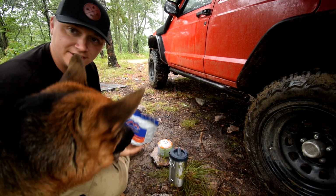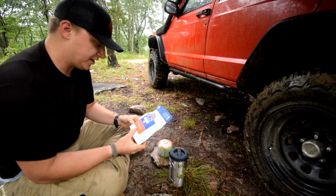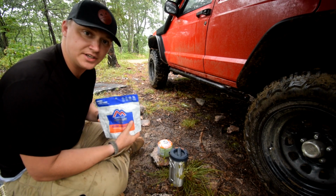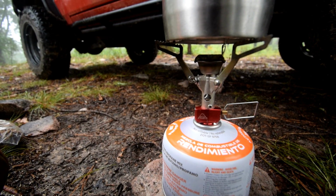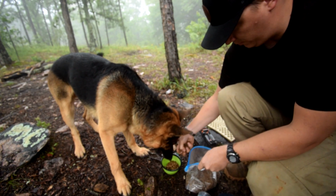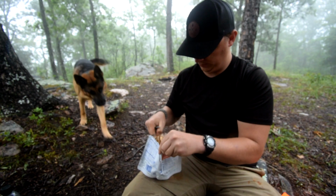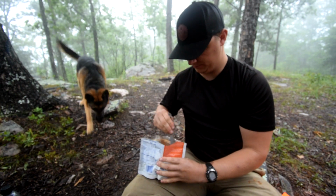Tonight's menu is Mountain House. And you can tell Hawkeye wants some. But this is lasagna with meat sauce, and this should be ready probably in about 10 minutes. Super easy. All right, now that he's had his, let's check on ours. Oh man, guys, this looks perfect.